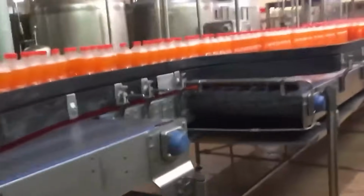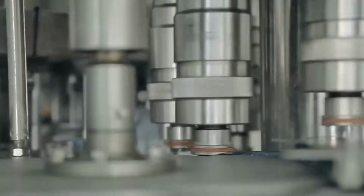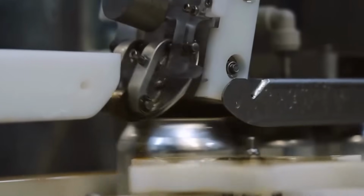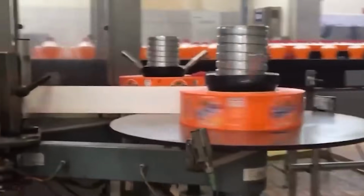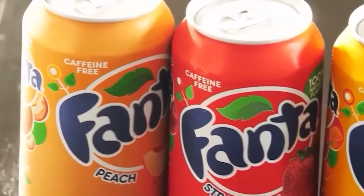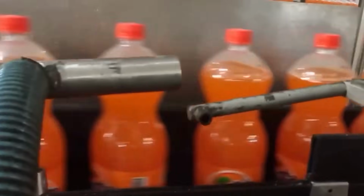High-speed cameras and laser sensors scan each product to check for issues such as improper sealing, incorrect fill levels, label misalignment, or damaged packaging. Any defective products that do not meet quality standards are automatically removed from the production line. This ensures that only perfect, high-quality Fanta reaches consumers.